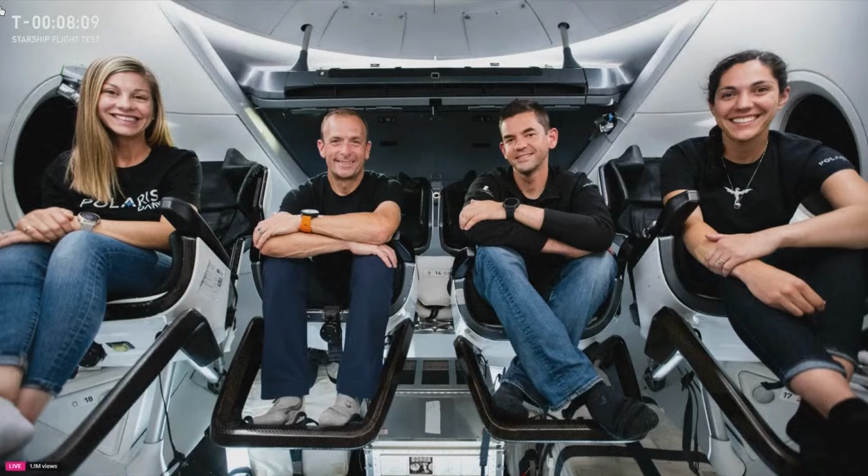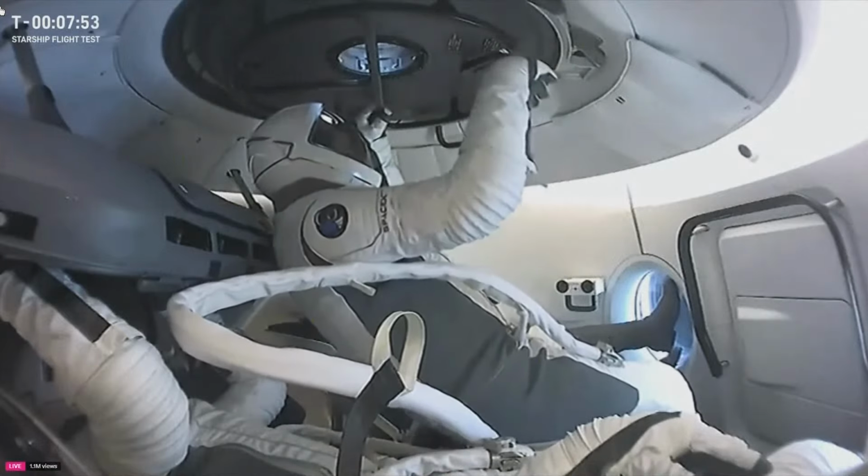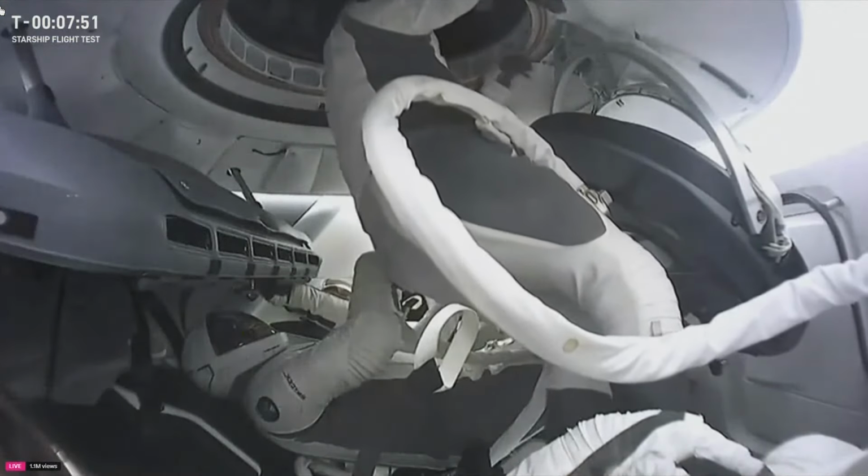The Polaris Dawn crew performed some incredible firsts during their mission. Dragon and the crew reached 1,408.1 kilometers, the highest Earth orbit ever flown and the farthest humans have been from our planet since the Apollo program. The crew also performed the first ever commercial EVA, or extravehicular activity.